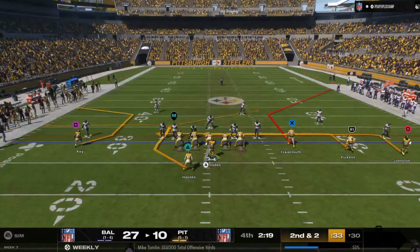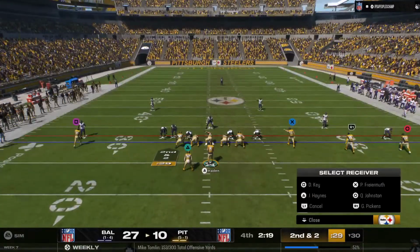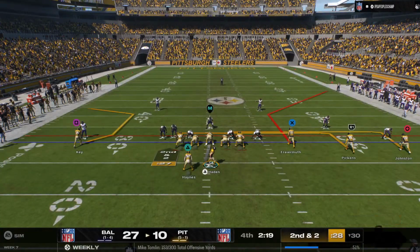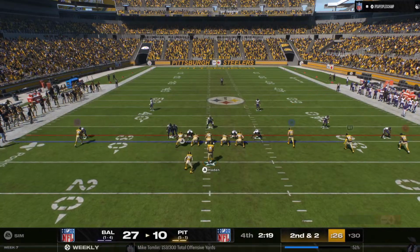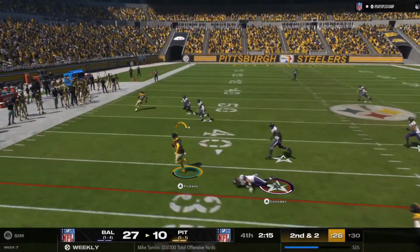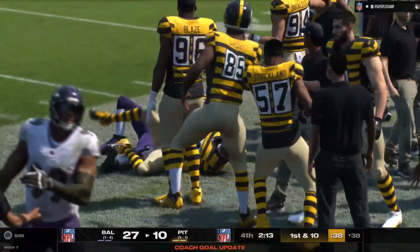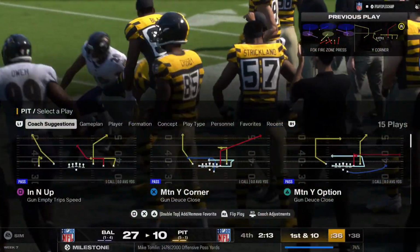They'll come to the line now on 2nd and 2. Let's go now. Here comes the blitz as he looks to throw. That's complete left side to Pickens. He's going to be out of bounds, but he's got the first down.